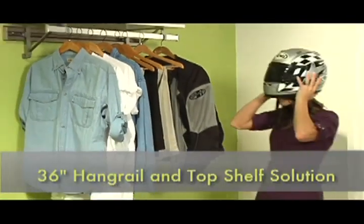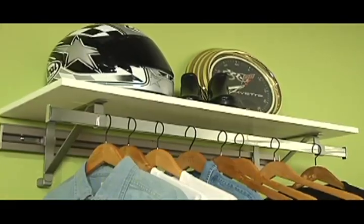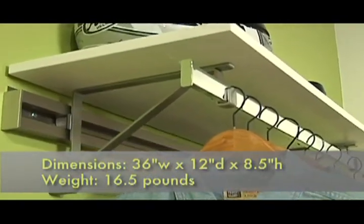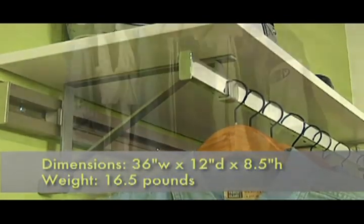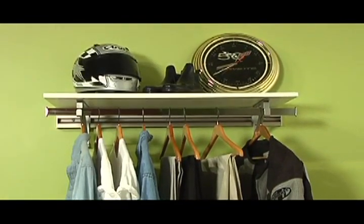The basic 36-inch hang rail and top shelf solution means reach-ins or walk-ins will be transformed to maximum capacity, and if needs change in the future, additional pegRAIL components can be added by simply clicking more hardware into the existing rail. The pegRAIL system requires no extra sidewalls or ugly vertical standards required by most storage systems, and the patent-pending design cuts installation time to less than half of the other systems.